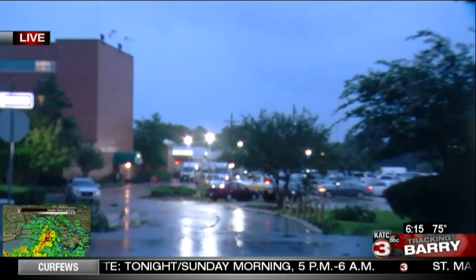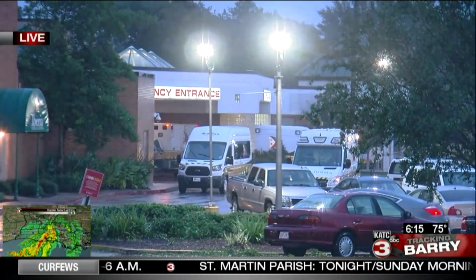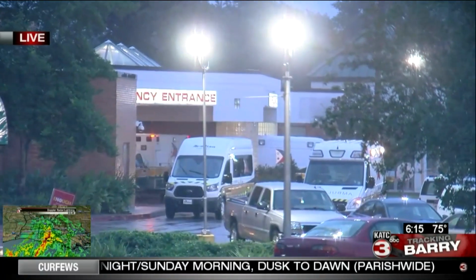A total of 30,000 people in Iberia Parish are now without power, including a major hospital out here. Let me step out and show you what we're looking at. This is the main Iberia Medical Center, and they have lost power. Right now, they are in the process of relocating patients in this facility.